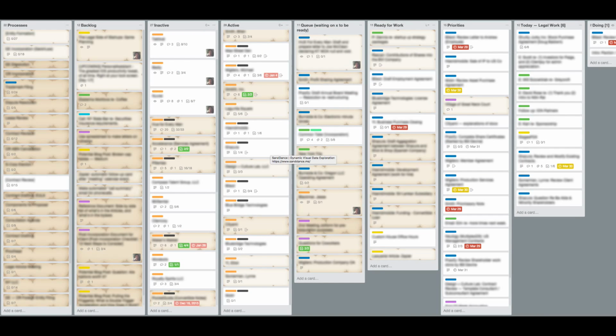All right, now here's another example, which you probably can't see very well. A lot of it's blurred out because it was confidential. But I'll read off the columns to you in case you can't read them. The first one is processes, and that's really cool because that's how I use Trello a lot. I document things in Trello so I know it's there. Backlog is the second column. Inactive. Next column is active. The next one is queue, waiting on X to be ready. So that's like waiting. The next one is ready for work. The next one is priorities. The next one is today dash legal work. And next one's doing. And I'm sure there's a done one after that.